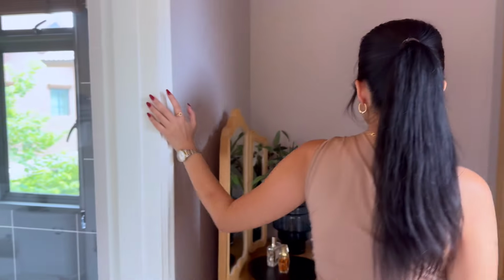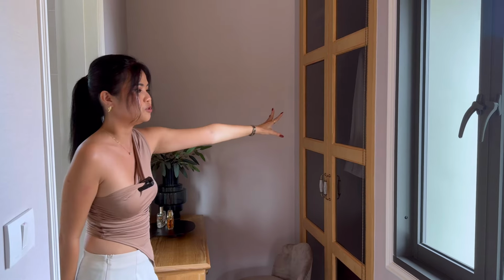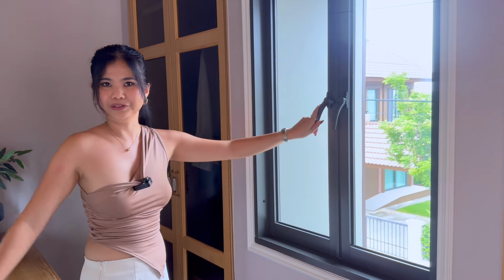Coming out of the bathroom, on the left side will be the makeup table. Very nice. And also another closet on the other side. And again, you have another little window here to get natural light inside this area as well.